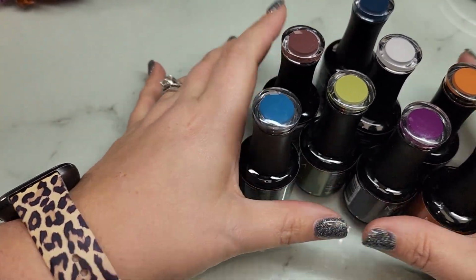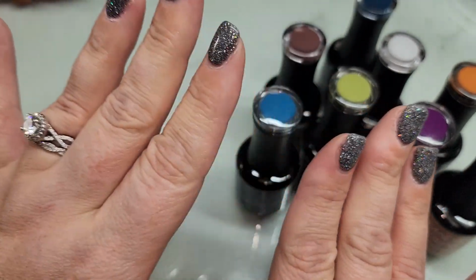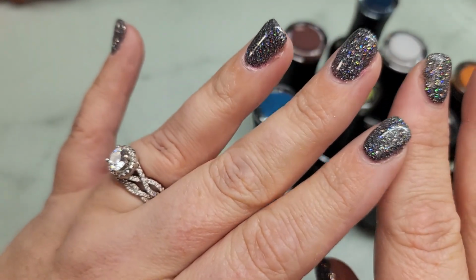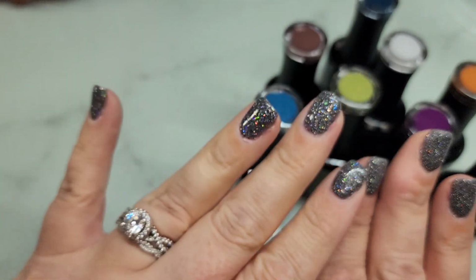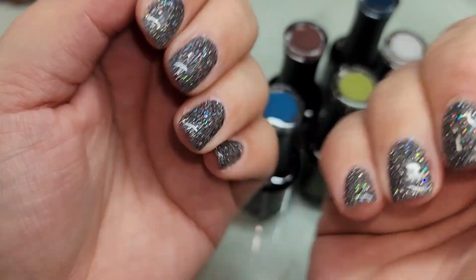And if you want to know what's on my hands, because I know everybody always asks if I don't mention it, this is just a custom glitter mix that I mixed into some top coat and just put it on. So that's all it is. It's not a polish. It's just a loose glitter that I mixed into some top coat. So that is what is on my nails.